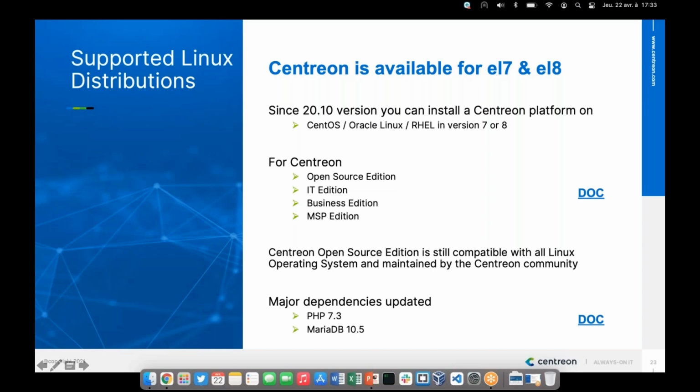Hi, everybody. So let's continue with the Centreon Platform. As you know, for several months, maybe years, we have tried to improve the security of the Centreon Platform. So if you check the release notes of the latest Centreon minor version, you can see that we are fixing some security issues.